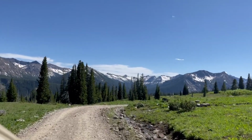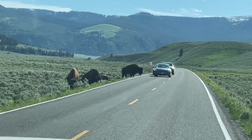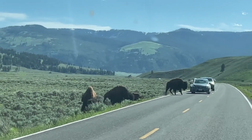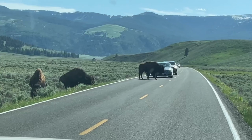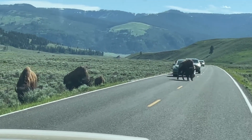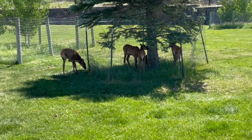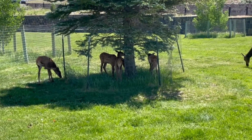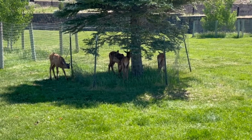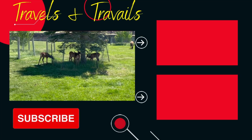As sad as we were to leave this place, we headed back toward Gardner. It's a standoff. It's like a Mexican standoff. Oh, yeah. He's gonna cross. He's gonna stop traffic. Okay. To me, the best thing about Yellowstone isn't the paint pots or the geysers. It's the wildlife. I think there's a hole in the fence, and that's how they're getting in there. We were sad to have to end our visit to Yellowstone, but excited for what's ahead.